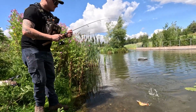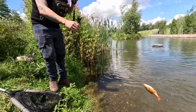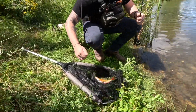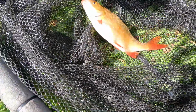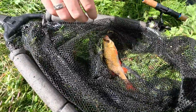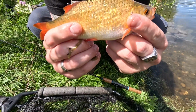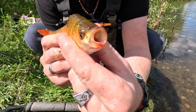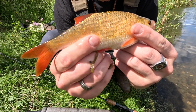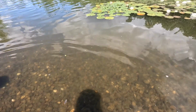There we go. He's got one. Nice, nice. Flip him on. Wow, look at the colors on that. I don't know if that's showing up, but what is that? It looks like maybe a rudd or something. If any of you guys can ID this, it's a really interestingly coloured fish. It's like gold. Oh, he's gone anyway. Nice. Good job, man.